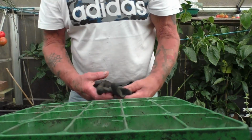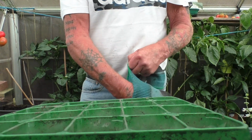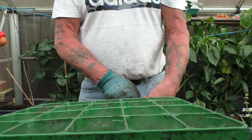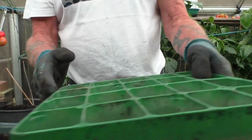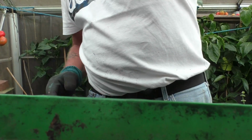Oh, I've got a bad hip, guys. Lifting some of the fence panels just here upset my hip big time. I try not to do much on my hip anymore, because I don't want to go to the full replacement and all this lot. Right, hang on. Right.